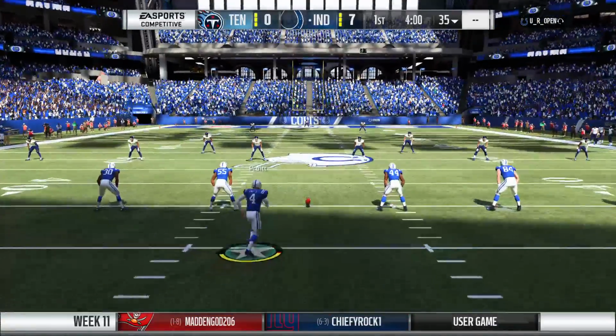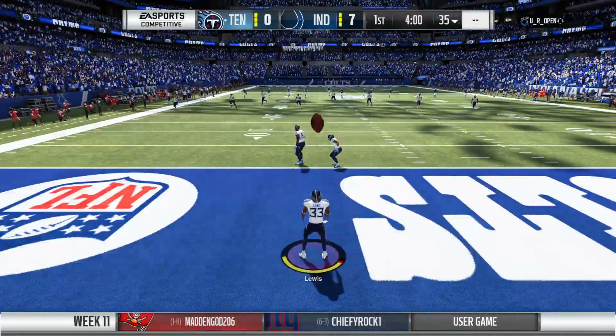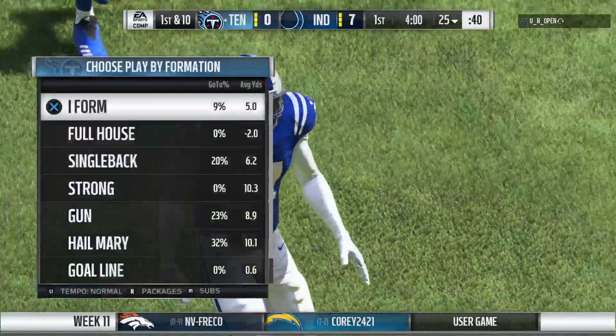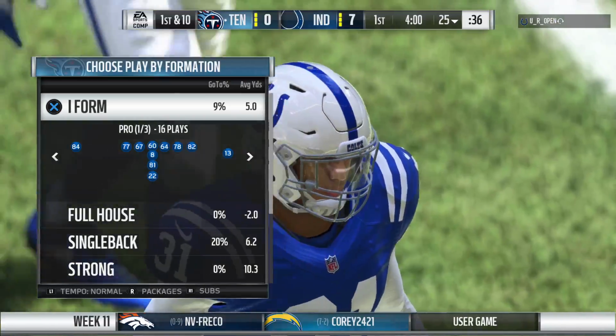Vinatieri out there to kick this one away. And this will not be returnable. It's out of the back of the end zone for a touchback. The Titans offense now, they work their way back onto the field.